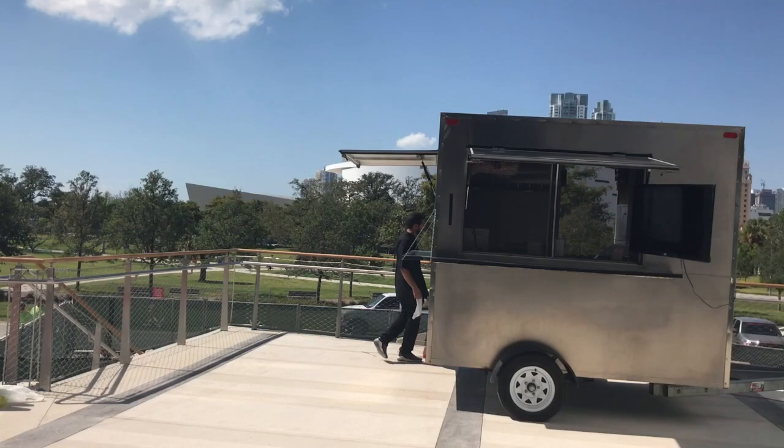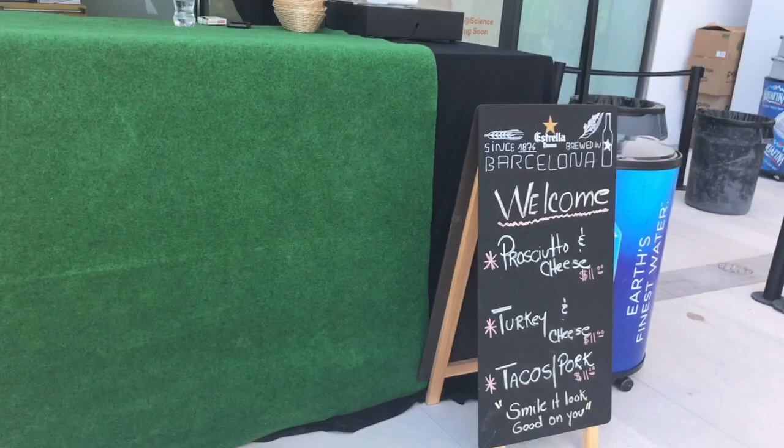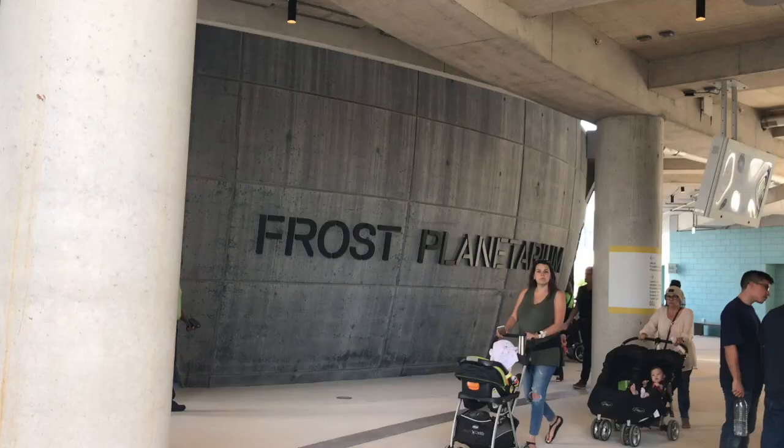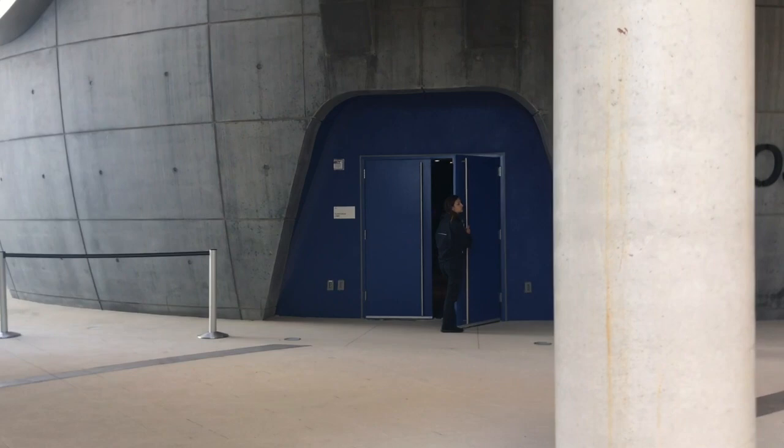So we're on the first level, and soon they're gonna have a science and food section where they're gonna sell food, but for now they got these little stands outside selling food. We're gonna come back in a bit to the Frost Planetarium so we can watch a 3D show. It's science.